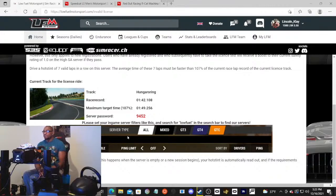So even though the Honda NSX had moderate acceleration, there's a pretty good chance that that might end up being the car that I go with. So that will be one of the cars that I test when I go and put in some practice laps.